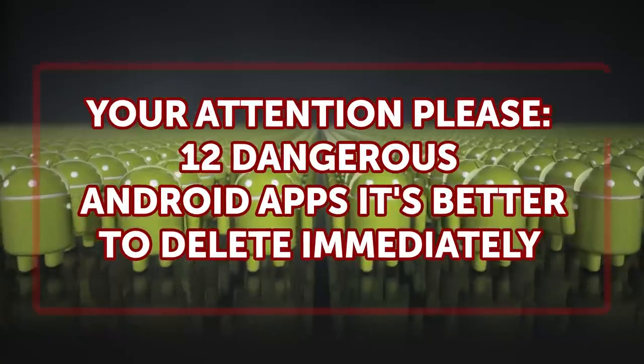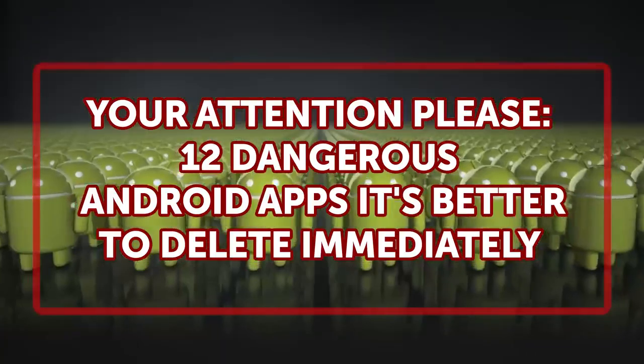Your attention please. 12 dangerous Android apps it's better to delete immediately. Ooh.